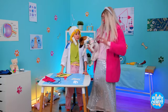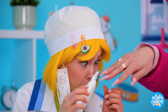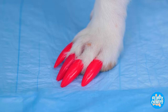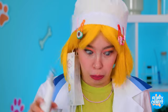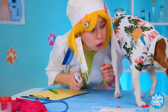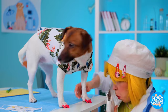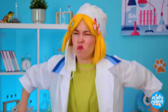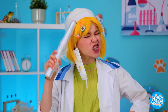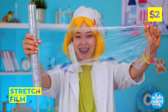Your new patient's in need of a manicure. Not her, the dog. Shame to waste such nice polish, though. But I don't think Puppy's gonna stay still. Oh, there's gotta be an easier way to do this. Stretch film, that'll do it.